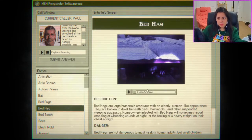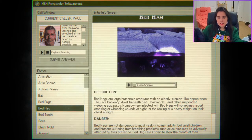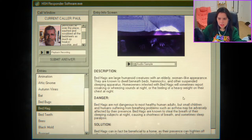Bed hag? We didn't read about the bed hag. Bed hags are large humanoid creatures with an elderly woman-like appearance. They are known to dwell beneath beds, hammocks, and other suspended sleeping apparatus. Homeowners infested with bed hags will report croaking or wheezing at night or feeling a heavy weight on their chest. Oh. Bed hags are not most dangerous to most healthy humans, but small children and humans suffering from breathing problems such as asthma will be adversely affected by their presence. Bed hags are known to steal the breath of their sleeping subjects at night.